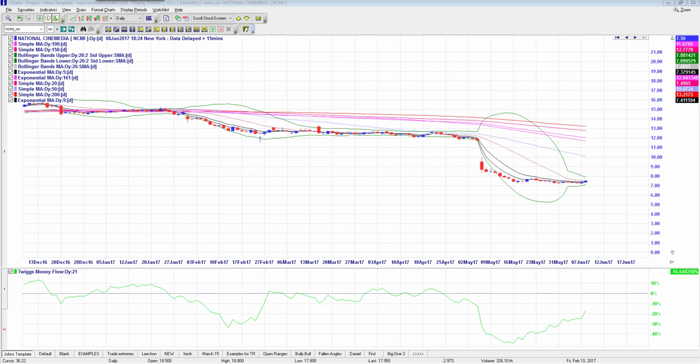Now we can go to our next one. As you can see, this looks very similar, which isn't surprising because it's from the same scan. NCMI, another fallen angel. Again, you can see that nice drop, the accumulating money flow, and just breaking through the 20-day moving average again today. So I'd be looking for a break of 757. I'd look at a stop criteria of 707 and a target of 987.